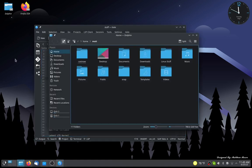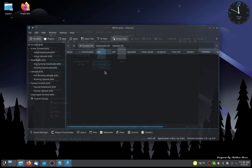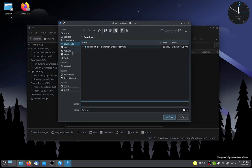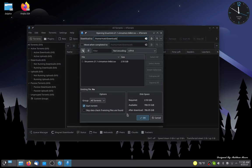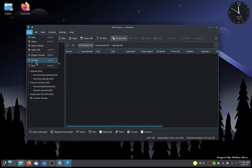So what happens with KTorrent is, if I go to try to open a torrent, here's a torrent for Linux Mint, open it with KTorrent, KTorrent opens, but where's the torrent? It doesn't give me the dialog to add the torrent into here. So that's kind of annoying, especially if you're adding and downloading more than one at a time. What you have to do is click the button that says open, select the torrent from the file manager, and then it comes up. So that is definitely not the way that's supposed to work. So keep that in mind.